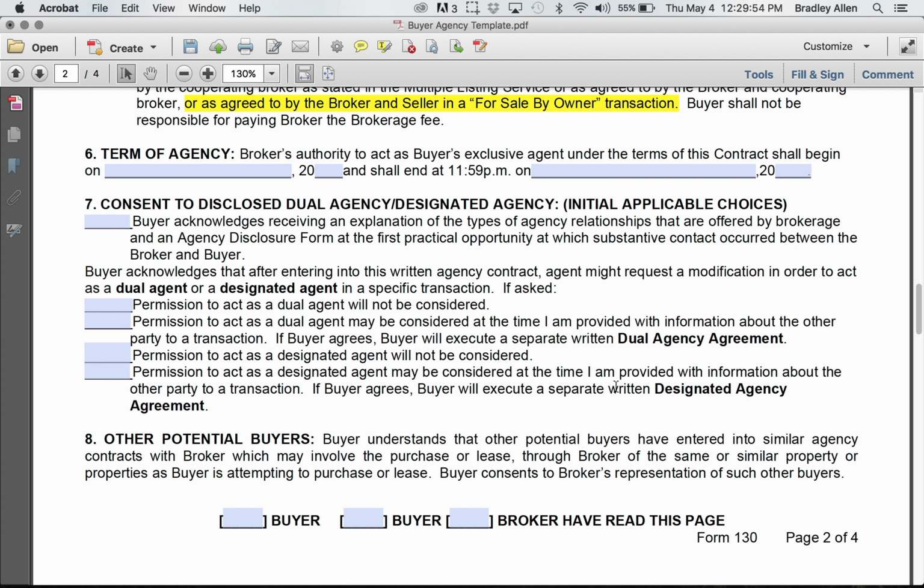Number 7 makes us talk about dual agency and designated agency. The first checkbox right here is that you acknowledge receiving the different types of agency relationship definitions, and we gave you the residential sales disclosure brochure, which we've talked about several times in this video and the other video. Then it goes on to talk about dual agency. So the next 2 boxes right here talk about dual agency.